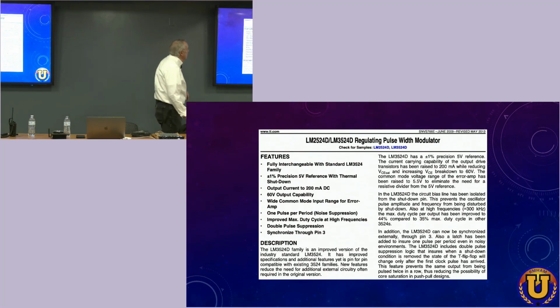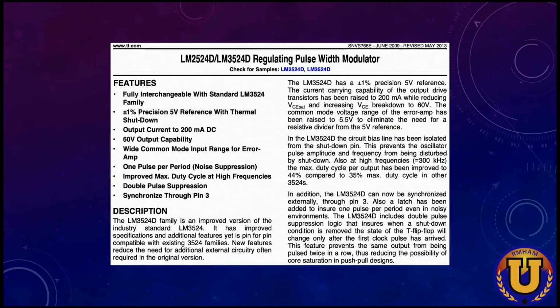They're using an LM3524 regulating pulse width modulator made by TI. It's a nice piece. It's different than the ST Micro one in a couple of different ways. You can look all that stuff up. It's always interesting reading.